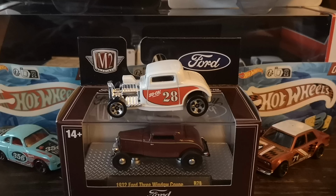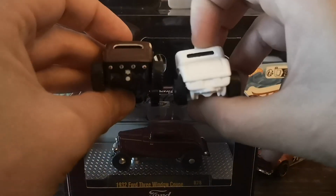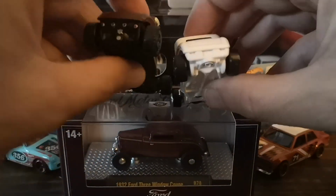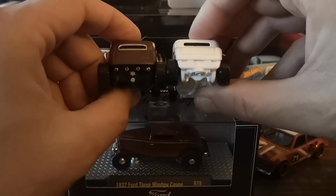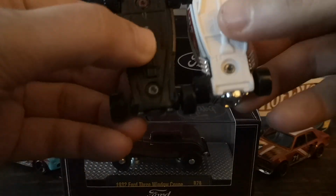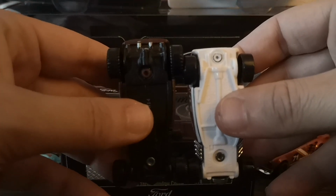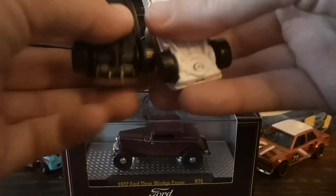Look how closer it is to the M2 one, with more of a square cutout for the window. If we're talking about the rest, pretty similar from the rear, at least from what I can tell. I think Matchbox did a better job with camouflaging the rivet in the back though. So you can see the diff is behind the rivet, as opposed to in front of it, like the Hot Wheels version. Front though is pretty similar.